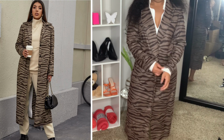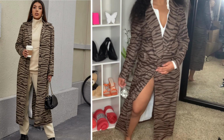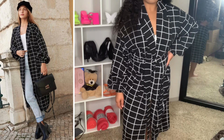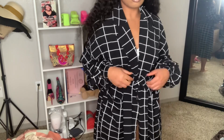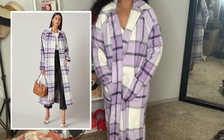Now moving on to the trench coats, I got this brown tiger stripe trench coat, and I thought this was really, really cute. Next up, I got this plaid black and white trench coat, size small in both of these coats. And last but not least, this purple trench coat, size small.